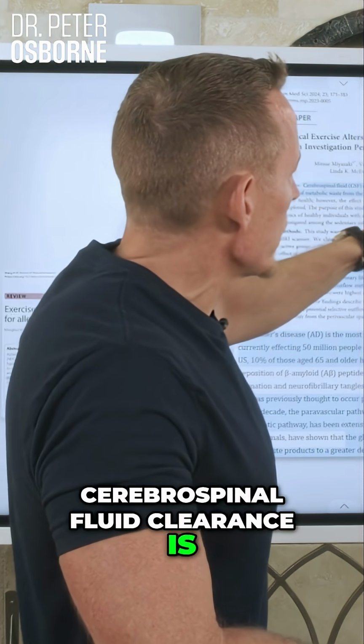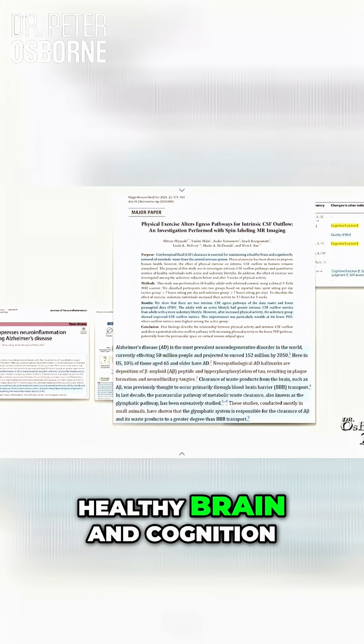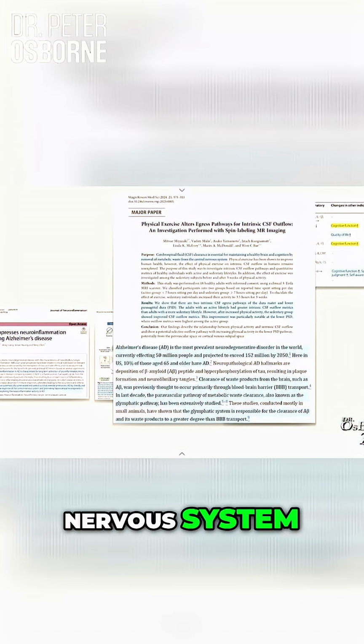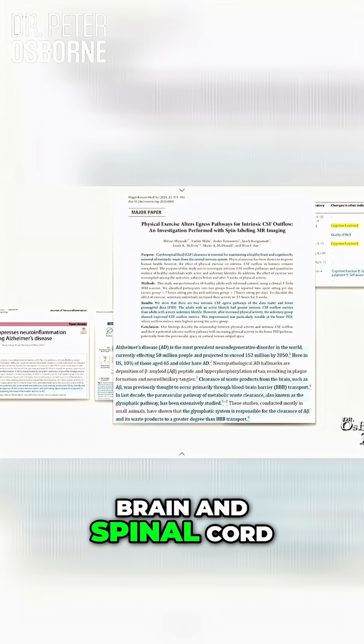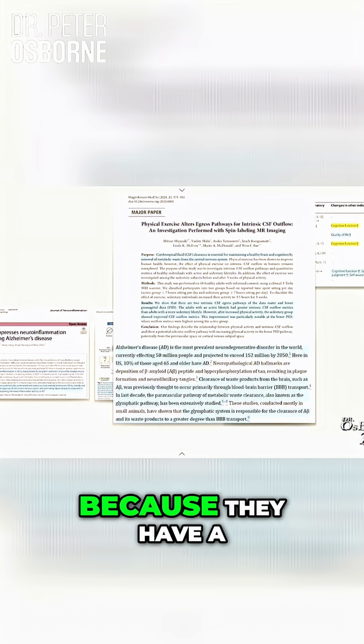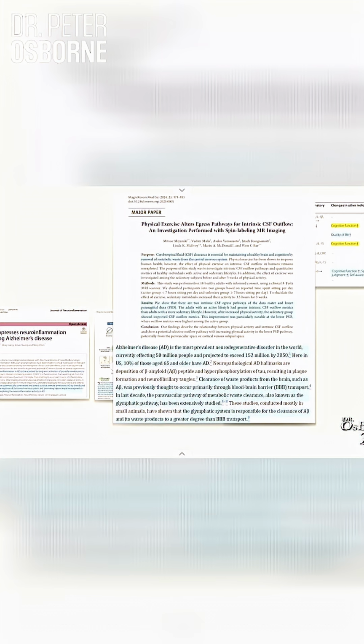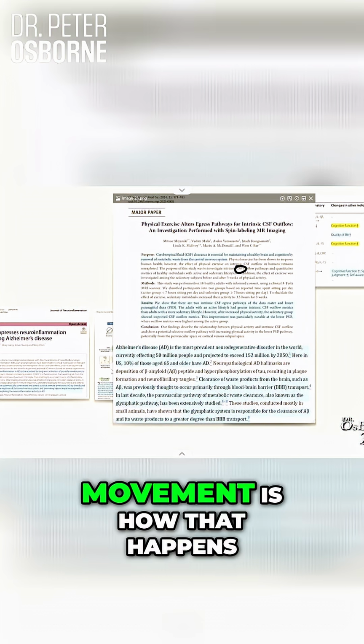Cerebrospinal fluid clearance is essential for maintaining a healthy brain and cognition by removal of metabolic waste from the central nervous system. So how do your brain and spinal cord detox? Because they have a fluid around them called cerebrospinal fluid, CSF. Okay? Movement is how that happens.